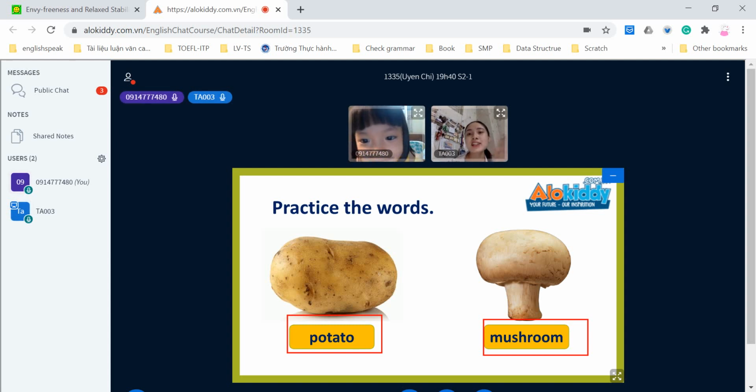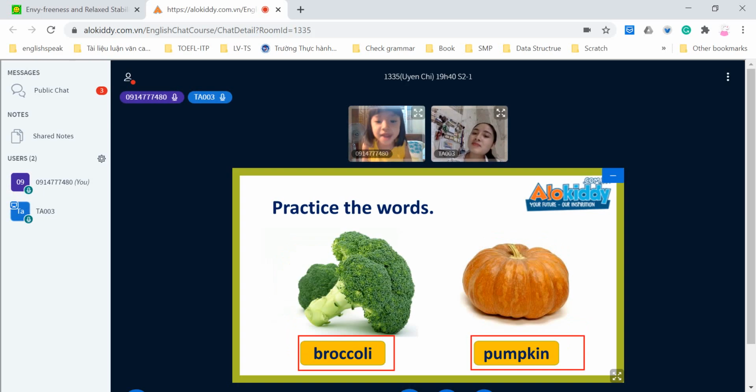Yes, what kind? The name? Broccoli, pumpkin, and potato, tomato, and spinach, and broccoli. Very good. You can eat a lot of vegetables. That's really nice. So, okay.